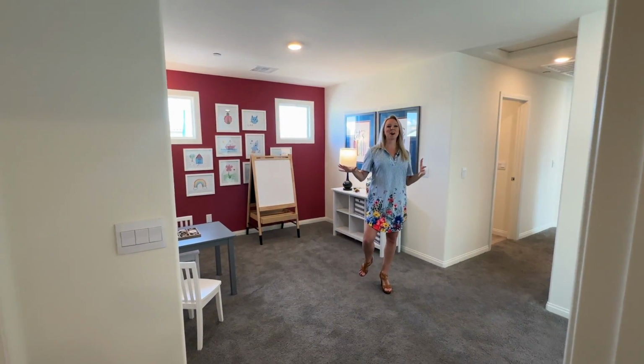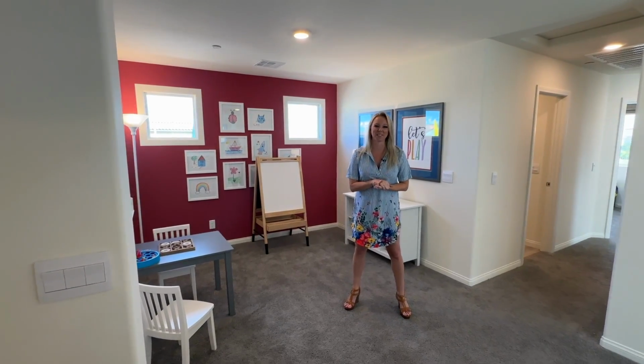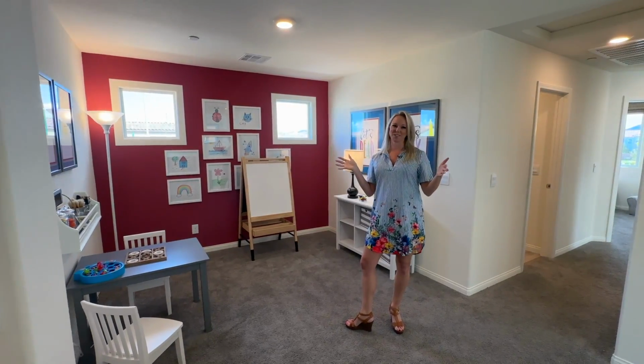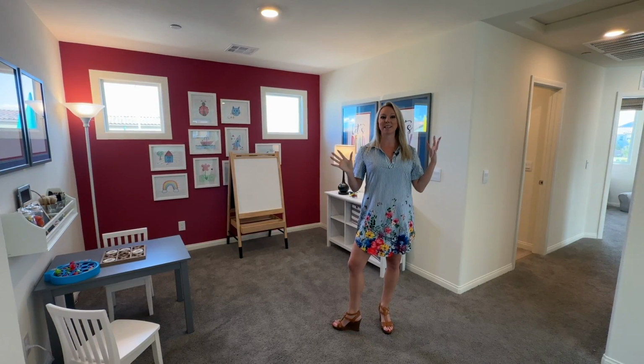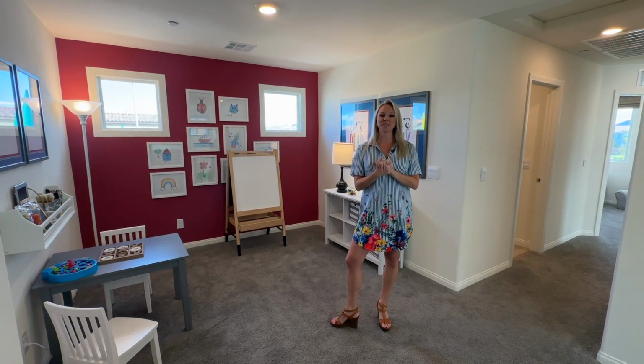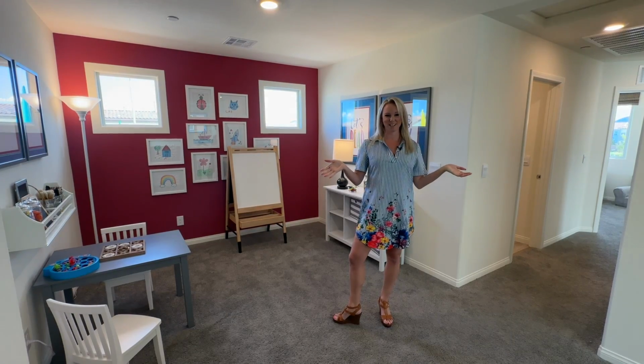So here I am in the loft of the 1865 model. As you can see, they have it set up as a kid's art room, but this would also be a great second living room, a play area, game room type of thing, or you could even set it up as an office or study area.